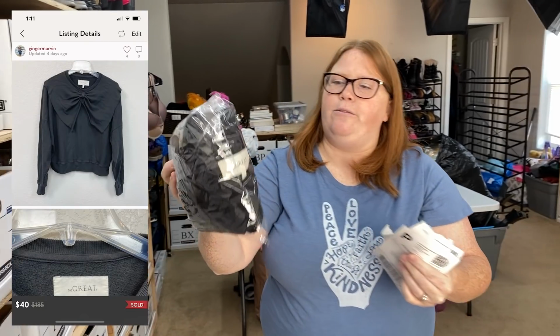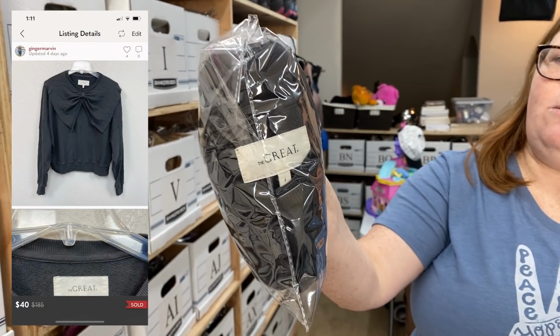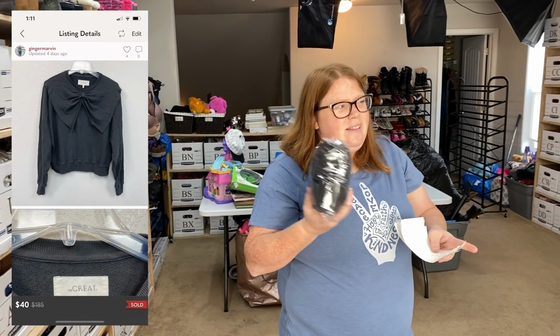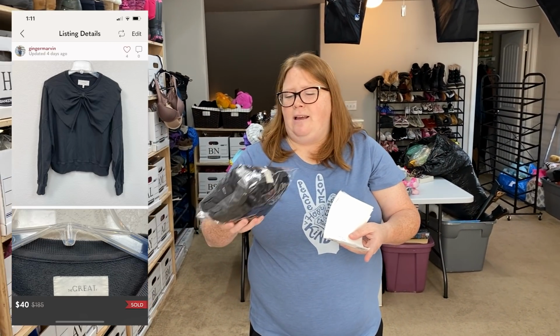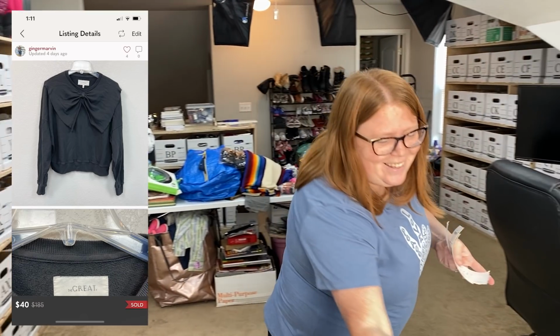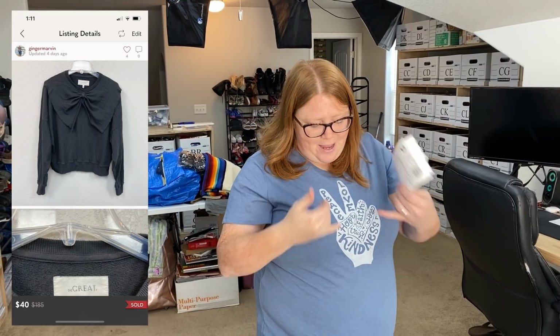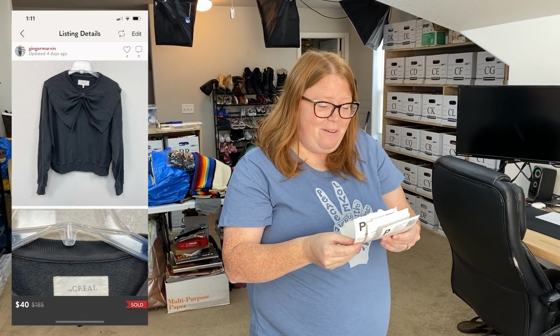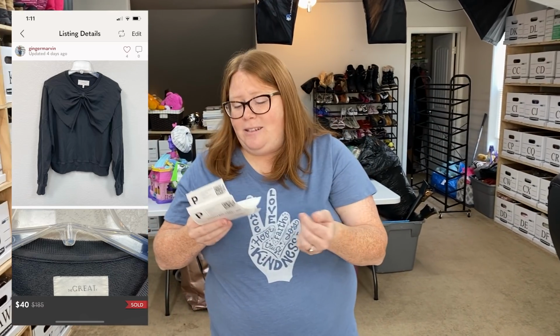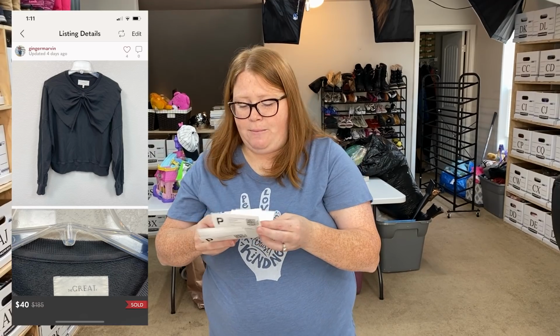This is the brand The Great. This came from my Denver Benz haul with Amber and Greg. I have $1.96 into it. It sold for $40. That was an offer someone sent me. This brand is so expensive retail. I think it retailed for like $185 just for a sweatshirt. It looked like a crop top. It's just gray, with a bow detail, but it doesn't have any amazing features in my opinion. So $40 I was happy with. Honestly, it probably could have sold for more, but when I paid $2 and someone's offering me $40, I'm going to take that every time.